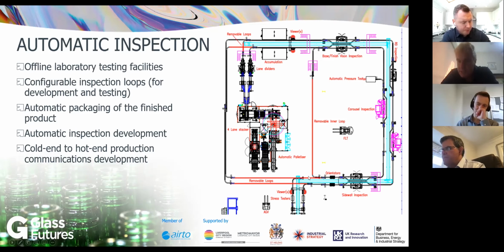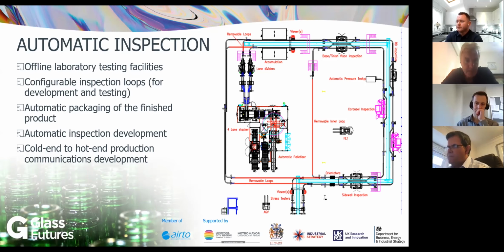On the inner loop, we could have this inner loop operating while we're actually in production. So this loop here would be in R&D mode, and the outer line, in this case, would be feeding the packaging machine. And while we're doing this, of course, we can have the communications to the hot end and work on communications development there.